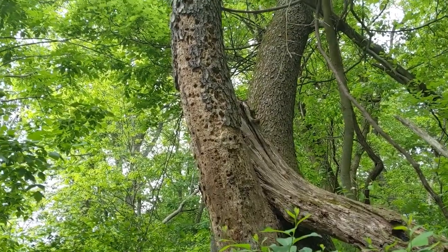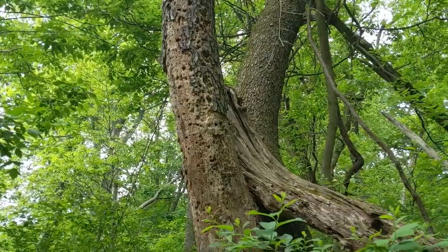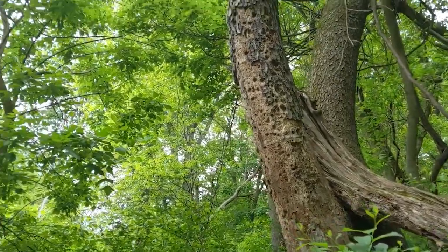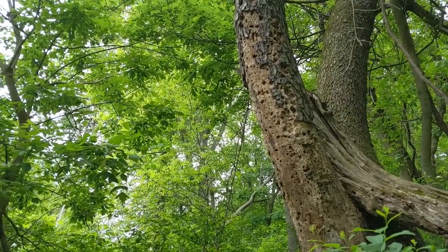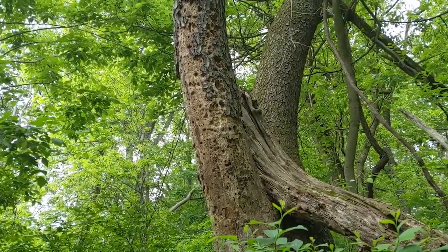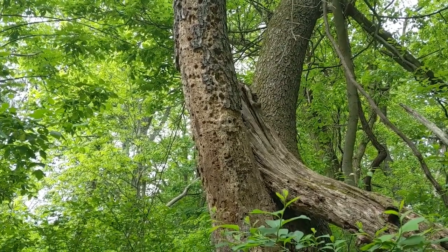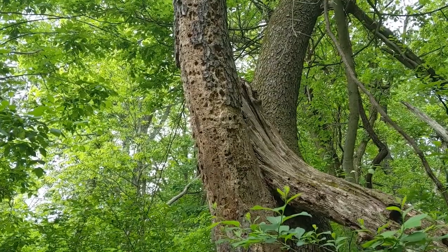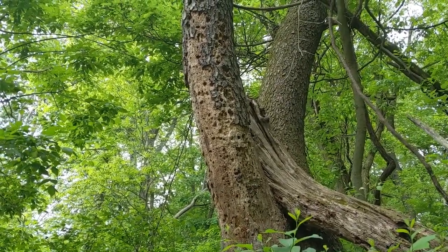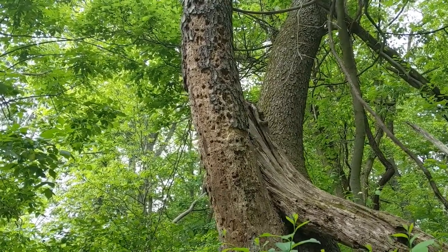All right, so I wanted to stop and show you this tree. This tree has lots of holes in it, and I suspect those holes were made by woodpeckers. Woodpeckers will peck into trees so that they can make some sap come out, and then that sap will serve as kind of a trap for bugs. So then they'll come back when the bugs get stuck in the sap and they have a tasty treat waiting for them. So woodpeckers will peck into wood for that purpose, but they also peck into wood so that they can make their homes.